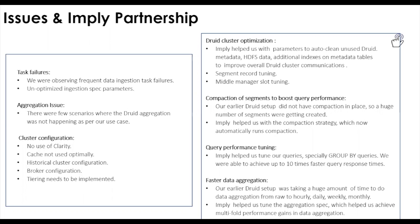We had aggregation issues in the starting because our slots were misconfigured. And we had to then learn to configure more slots for those JVM tasks in middle managers to ensure that the internal jobs, which even though have lower priority, do keep working, because you need to keep the cluster healthy in the first place before you go about and try to do the world changing things.